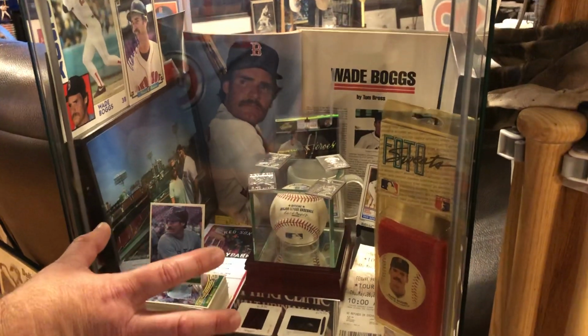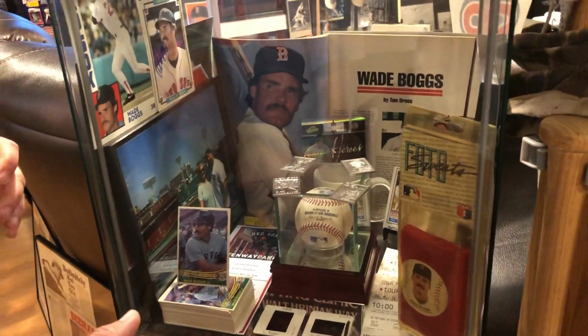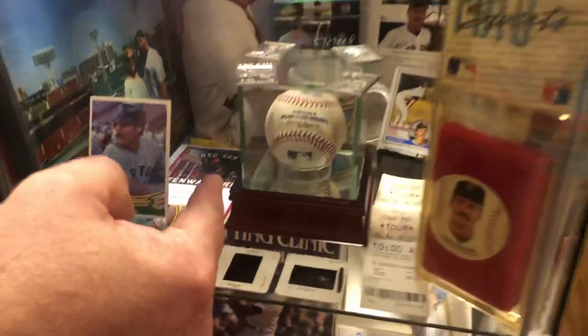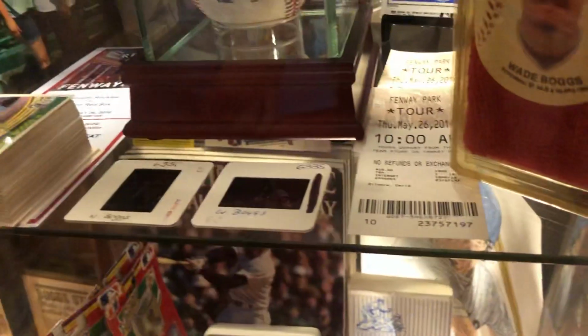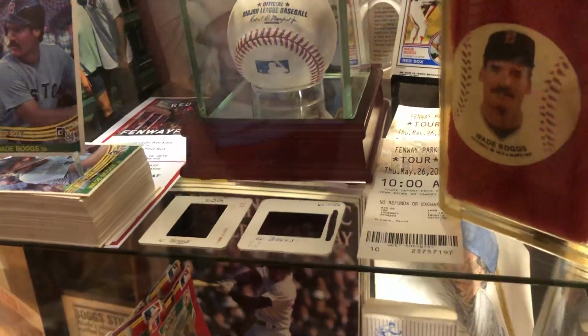This shelf here has pretty much all to do with his jersey retirement ceremony on May 26, 2016. This ball actually was used during that game, and I picked it up. That's my ticket stub for the game, and these ticket stubs here are for the Fenway tour that we took that morning. If you've never taken a tour of Fenway Park, I highly recommend that you do. It's a lot of fun, a lot of history, a beautiful stadium.